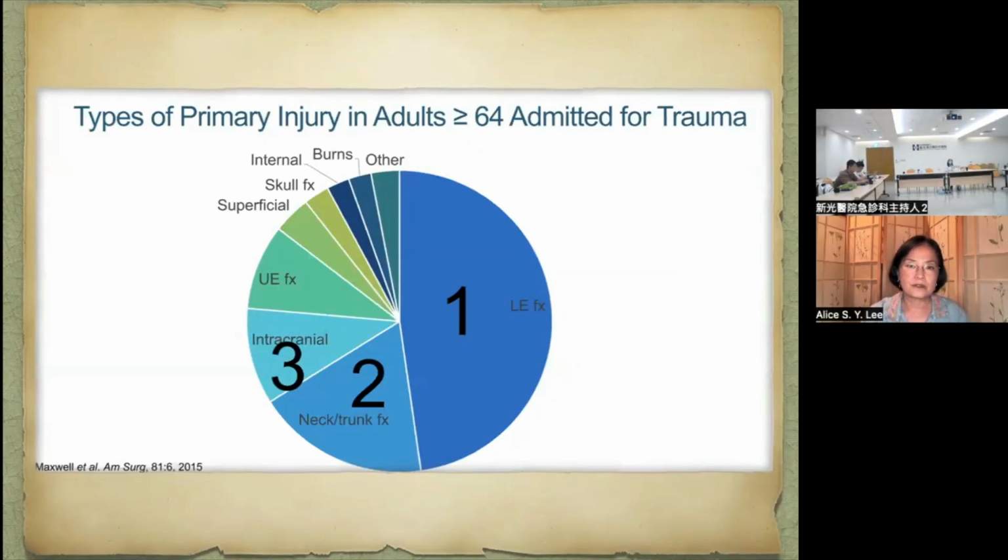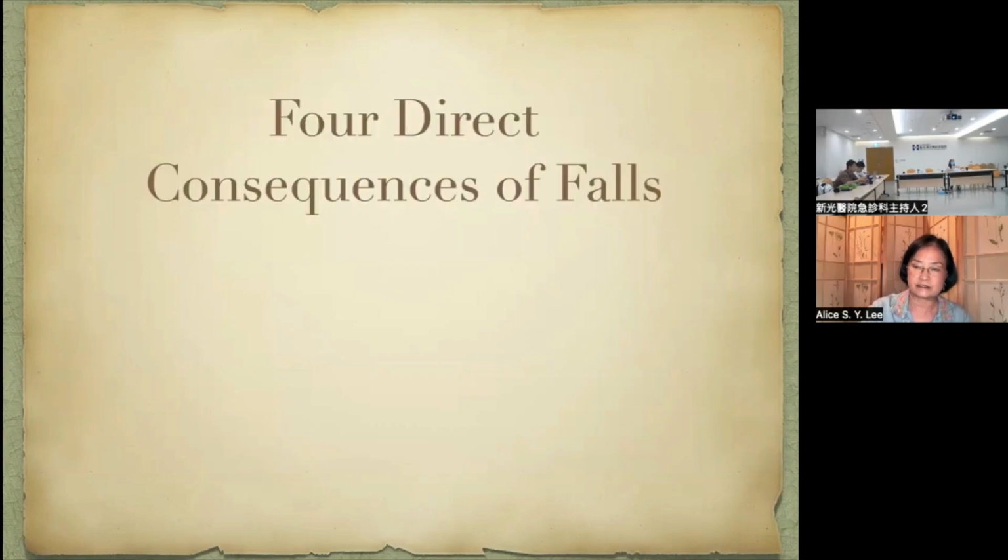Okay, going on to a little bit more of this understanding of trauma and the elderly. For the elderly over 65 who were admitted for trauma, these are the main injuries. Number 1 is lower extremity fracture. Number 2 is neck and trunk fractures. And number 3 is intracranial injuries. So these top 3 are the reasons for trauma admissions in seniors.